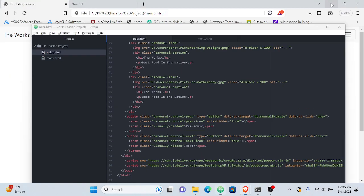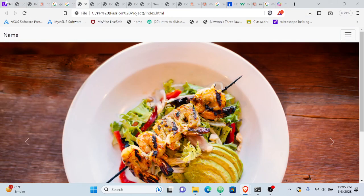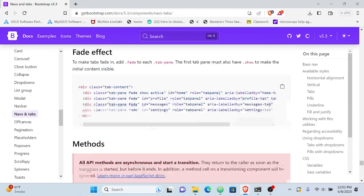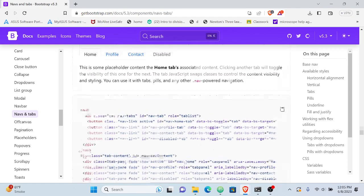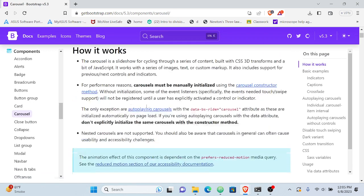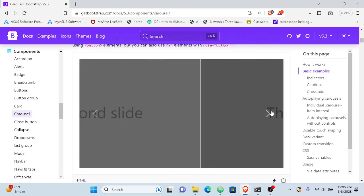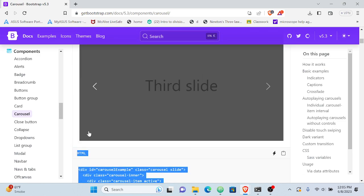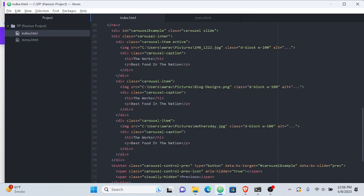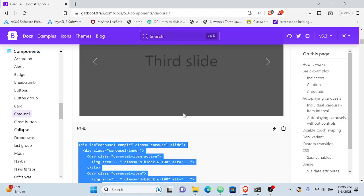Well, the answer is simple: Bootstrap. Bootstrap is so simple and effective, and you can use it in so many HTML scripts to make your HTML code way better. First of all, Bootstrap makes it really easy to use things that are not available in HTML already, like the carousel. This carousel is exactly what I used at the start. Third slide, first slide, second slide, third slide. What you can do now is copy all the carousel code and put it in your HTML.